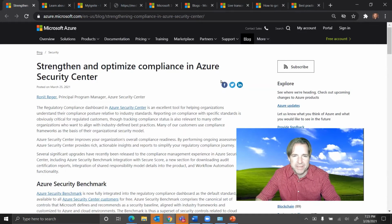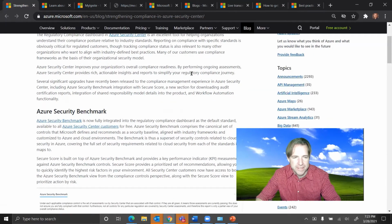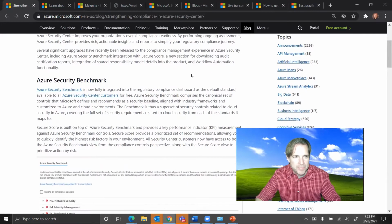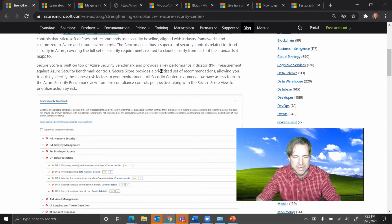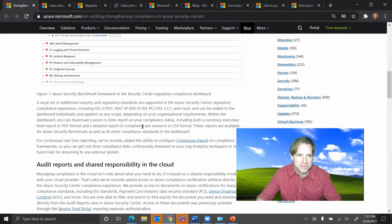Strengthening and optimizing your compliancy in Azure Security Center. This is a new feature built into Azure Security Benchmark. If you are using Azure Security Center today, you might be familiar with the compliancy dashboard and the security benchmark. If not, definitely check out these links for more info. But in essence, what the Compliancy Center now does is review your infrastructure to see if it complies with various regulations and regulatory standards. These include ISO, NIST, PCI, etc.